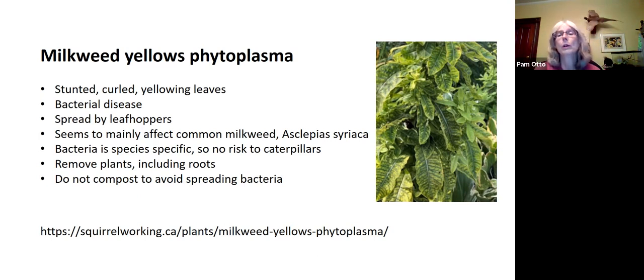The bacteria will continue to grow and spread if it's not killed. It is specific to the plant, so anything that happened to be feeding on it wouldn't get sick, like monarch caterpillars, or anything else that feeds on milkweed.